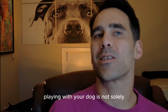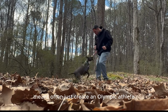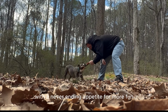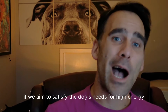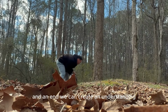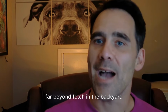Playing with your dog is not solely about exhausting them. In fact, those that aim for this means often just create an Olympic athlete with a never-ending appetite for more fun. If we aim to satisfy the dog's needs for high-energy play and then teach them that games have a beginning and an end, we can create an understanding that will create a benefit far beyond fetch in the backyard.